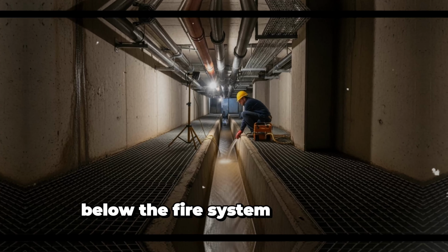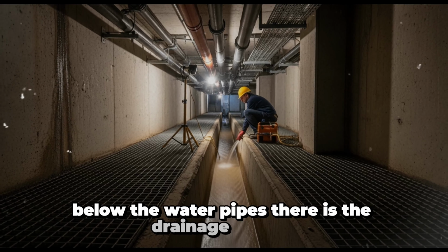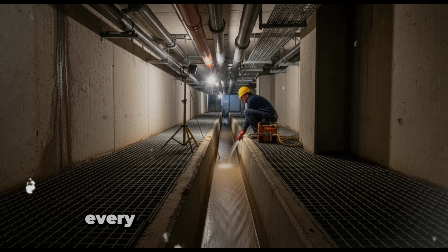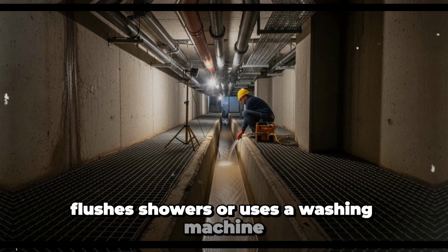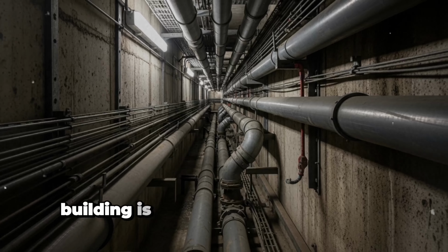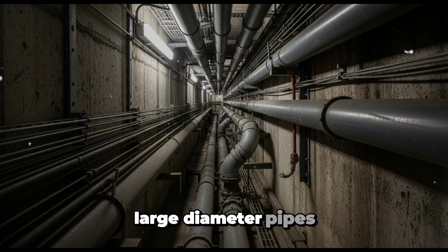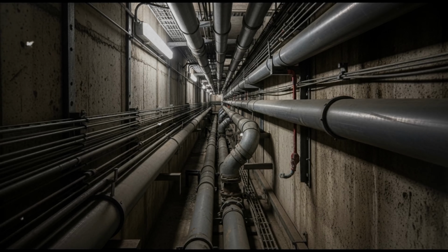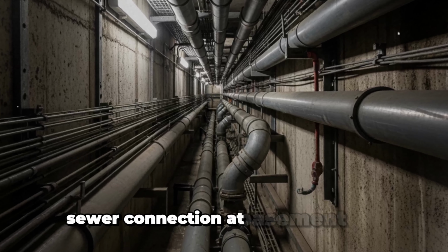Below the fire system, below the electrical grid, below the water pipes, there is the drainage system, gravity-fed, running constantly. Every time a resident runs a tap, flushes, showers, or uses a washing machine, the water has to go somewhere. Drainage in a high-rise building is managed through vertical stacks, large diameter pipes running the full height of the building, collecting waste from each floor and channeling it downward to the building sewer connection at basement level.